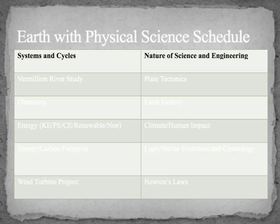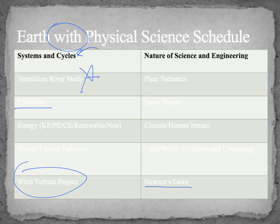Now, the class is Honors Earth with Physical Science, and that "with" is really important because we do a lot more than just rocks and stuff like that. In fact, we don't really do a whole lot with rocks at all. We start the year out right here with systems and cycles. Some of those systems are review, some of them are brand spanking new. And then we move into probably the highlight of the entire first trimester, which is the Vermillion River study. We go on a field trip to Farmington where students are going to measure a bunch of different things about the river. As you can see, we have chemistry, we have physics with Newton's laws, we have engineering. So for those builder kind of people, that's right up your alley.